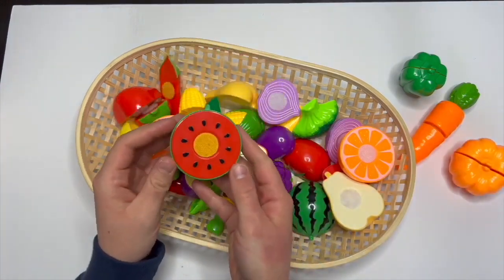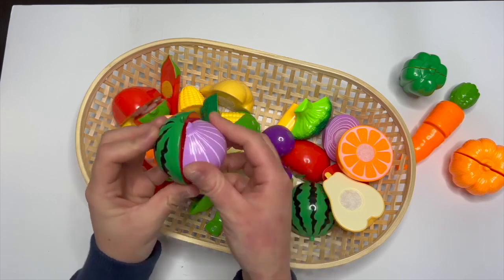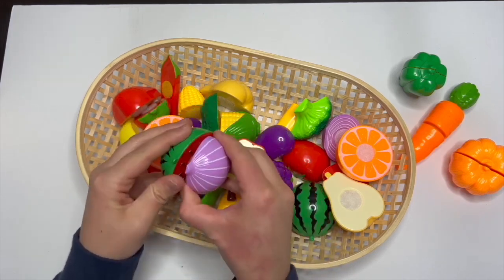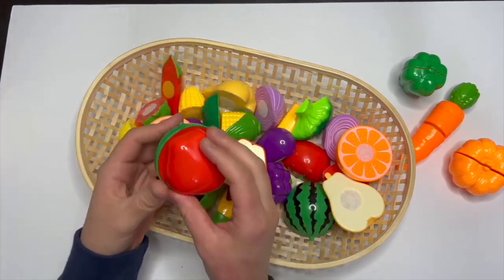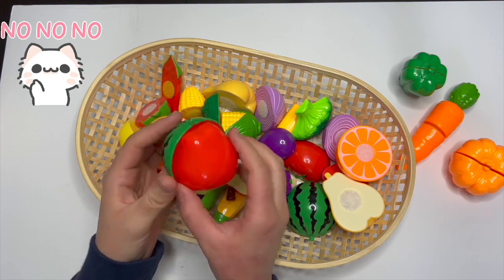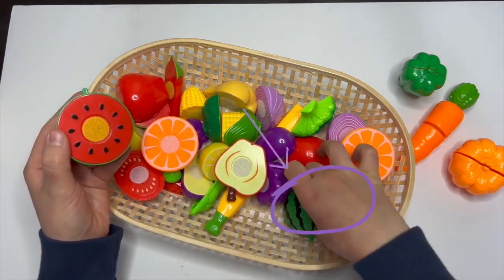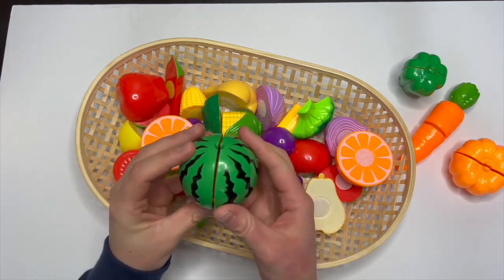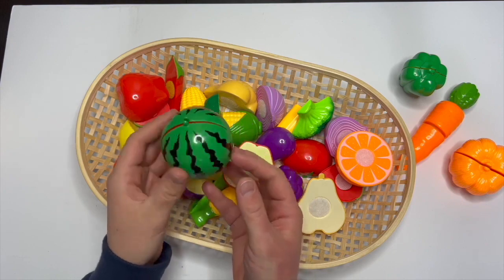Ooh, look at this watermelon! Is this one? No. This one? Not quite. Oh, you got it! You spotted here! Alright! Yay! This is the right one! We have the green watermelon!